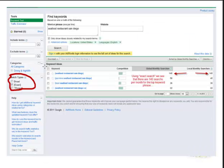But what I really want to see are the exact searches. So if I change over here on the left-hand side to exact match types, then I can see that on a monthly basis, about 140 people are typing in exact searches for the keyword phrase seafood restaurant San Diego. And that's what I want to know. So those are 140 opportunities for my client to get someone inside their restaurant, because people are looking for that. So that's what I want to focus on.